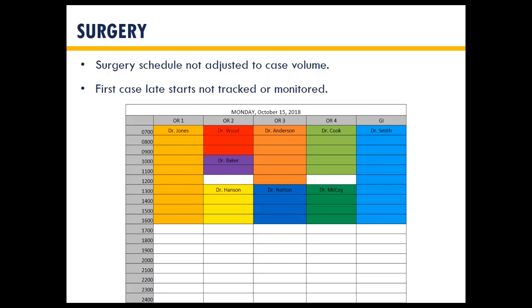Potentially the rest of the following cases for that day are going to be late as well if your first case is late. Some facilities are so small, they maybe only have 1 OR room running or 2 OR rooms running. So you can imagine if that first case is late, you're late for the day. And so your late starts are going to affect your patient satisfaction, your staff satisfaction, and can affect physician satisfaction if you've got another physician that's late because that first physician was late. So if you're not starting on time, you're not finishing on time.